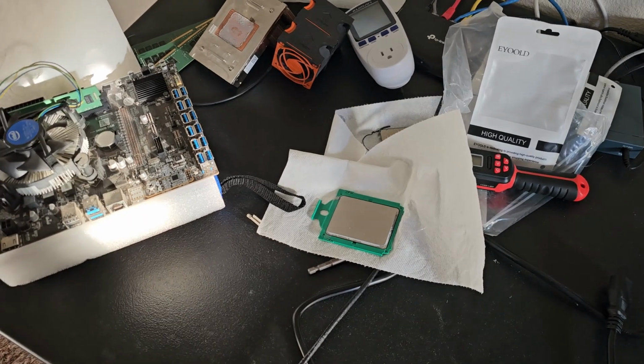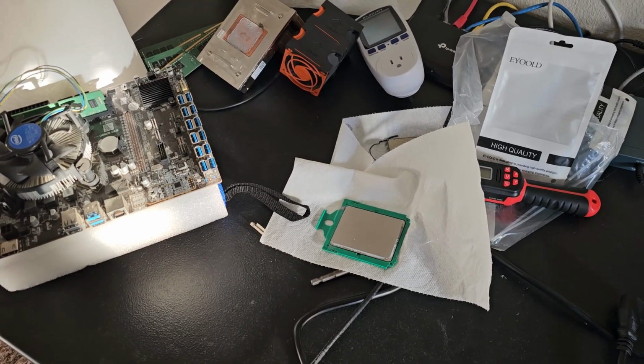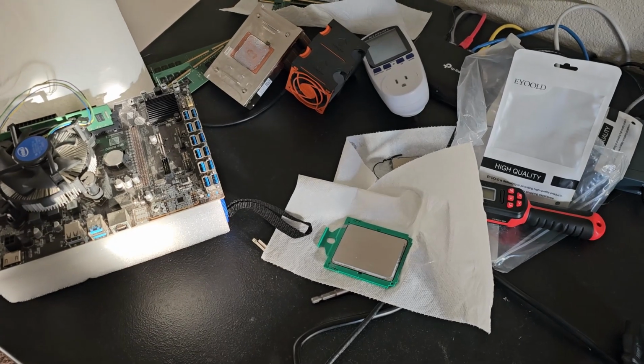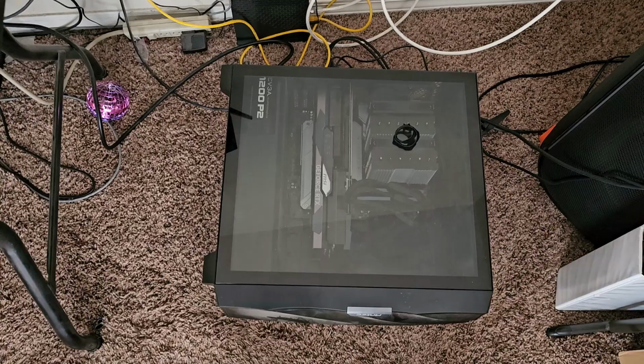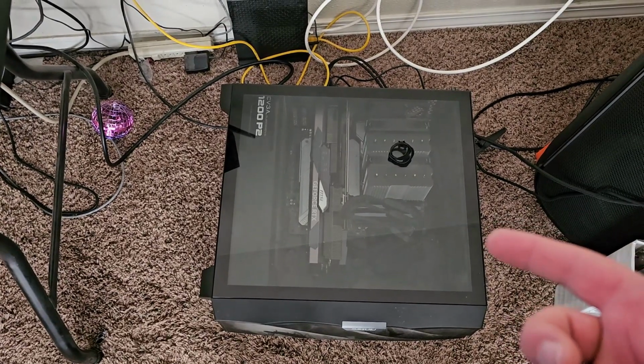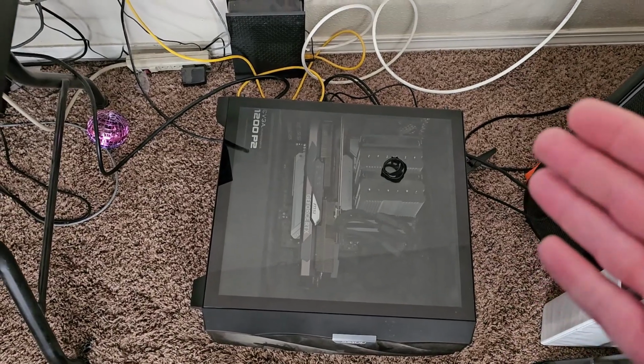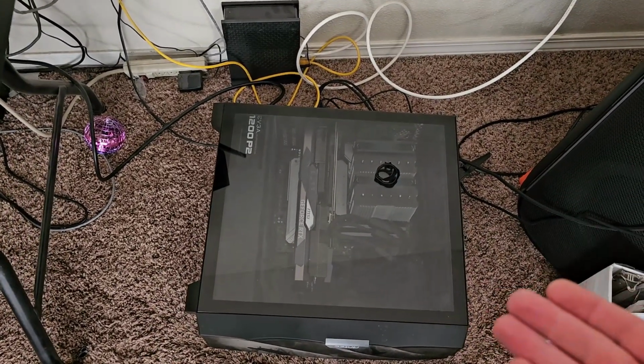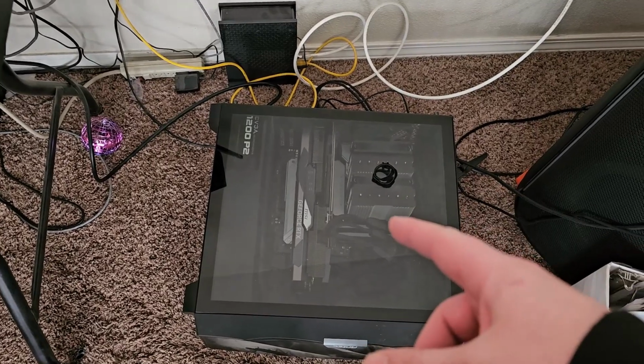So now I'll show you all the other failed parts I've had in the last 2 weeks, but a lot of these I've been able to get fixed. Let me show you. This is my gaming tower, and usually it stands upright over here in the corner, but it's laying down right now because I just got the GPU back.